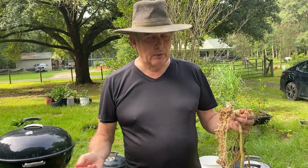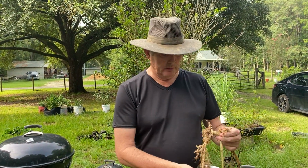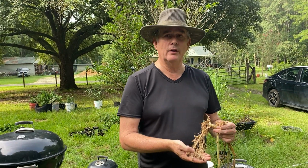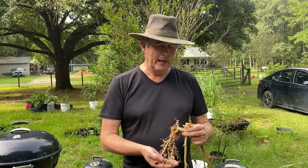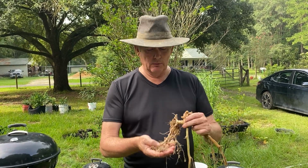So, if you're pulling up beans or peas and you see all these nodules, since they're legumes, they may have nodules on them that aren't bad. But with cantaloupes, watermelons, eggplants, tomatoes, peppers, if you see this, you've got nematodes. But anyway, just letting you know.